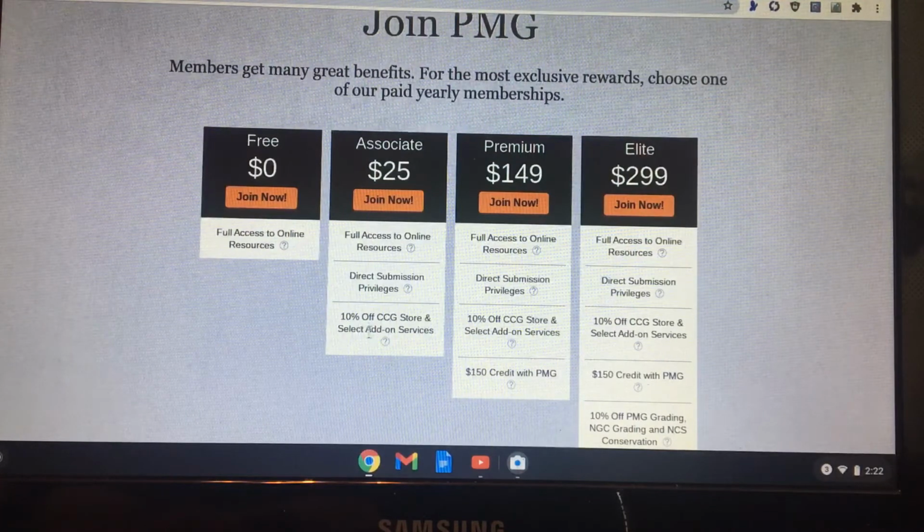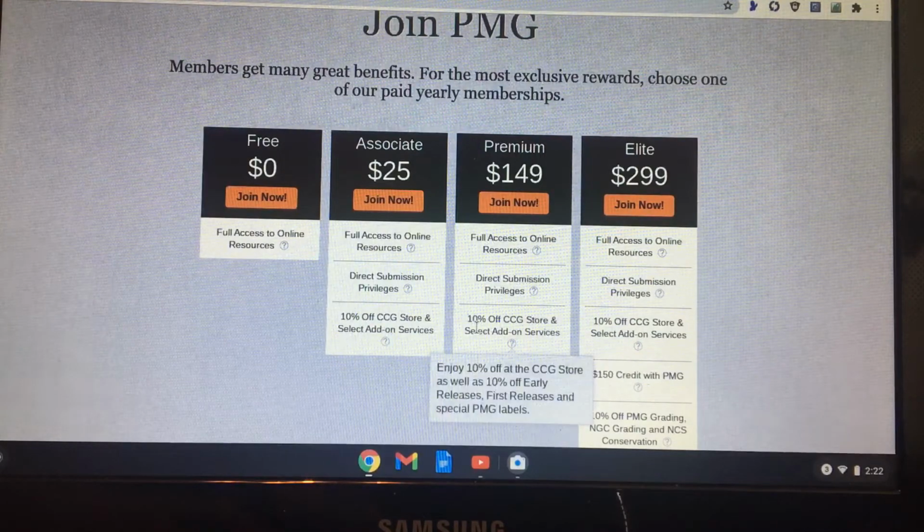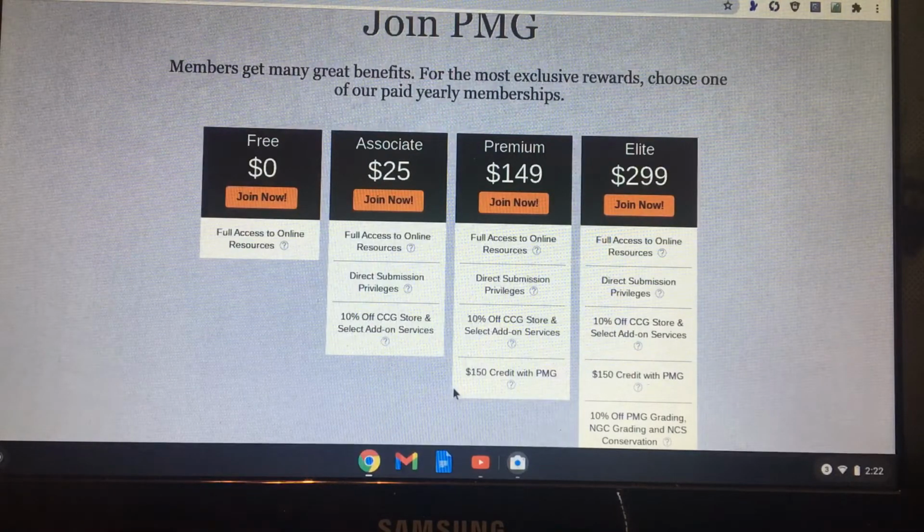Not that I'd need anything there out of their store particularly, but what I find interesting is the next category. The next category for premium says $149, and you have to think to yourself, who would spend that much money on a membership? Well, you get full access to online resources, just like before. You get to submit notes. You get 10% off their store. But look at the bottom.